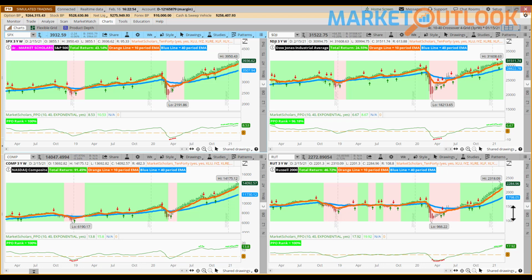For those of you that might be maintaining mutual fund positions in broad indices, maybe in your 401ks or other money that you can't really actively trade, this is a good way to just stick with the trend whenever possible, and it's clearly been a nice beneficiary of this bull market we've seen over the last several months.